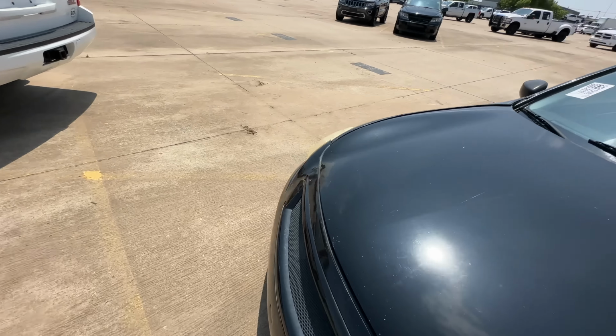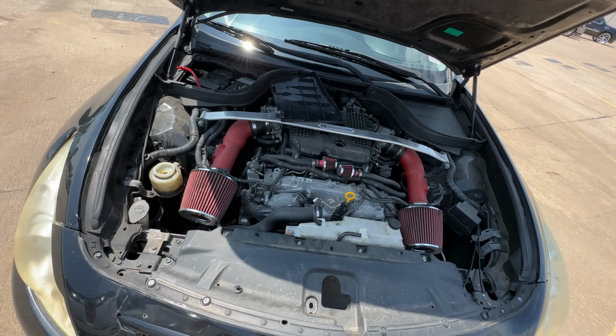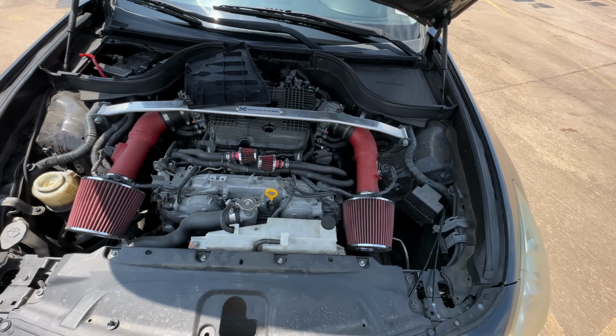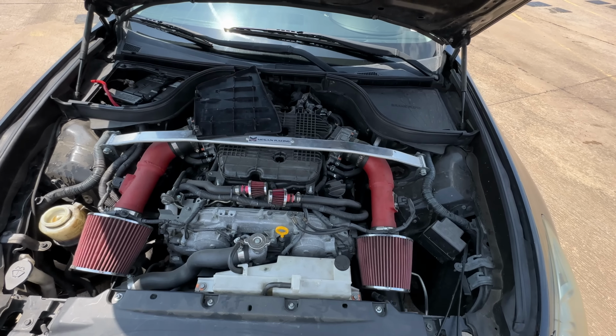I'll bet this thing rides. There we go, like a dream. Oh yeah, there you go. Some aftermarket eBay cold air intakes there. That's the ticket right there, guys. No, I'm kidding. This is... Wow, this is bad. It's really bad, but the thumbnail was cool.